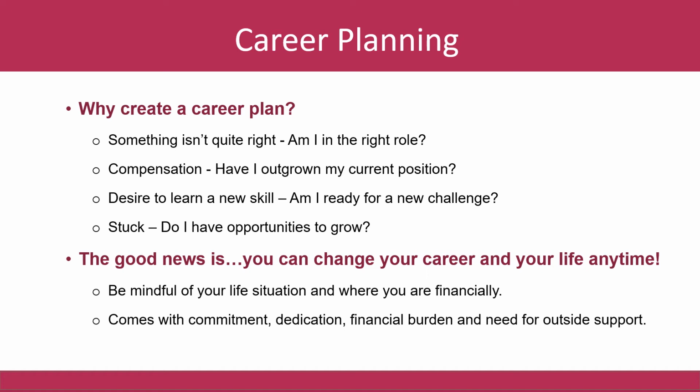The good news is you can change your career and life anytime. Of course, you have to be mindful of whether you're financially able to and your life situation is able to support your career change. Changes like this can come with a lot of commitment, dedication, financial burden, and a need for outside support. But if you have all of that in place and you've planned for it, you can really do it all. And it all happens with planning and setting those goals and sticking to those goals.